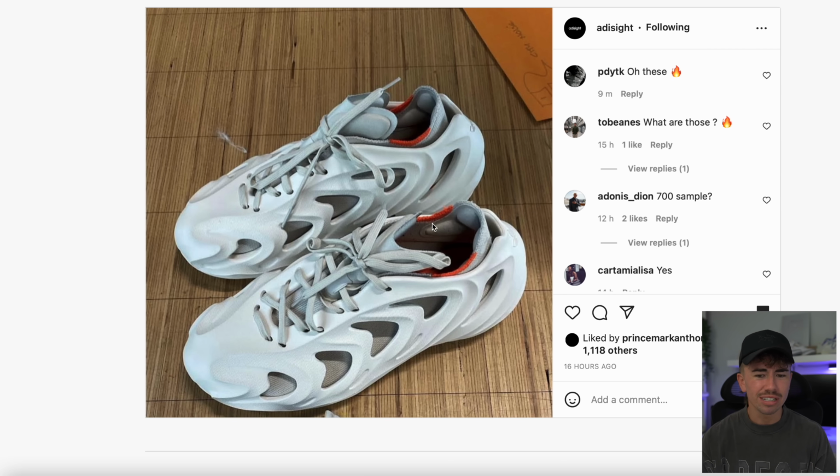I don't think the laces really are a good look on a pair of foam shoes, but it has an inner sock piece. It just overall looks super interesting. I reckon they'd be super comfortable. Obviously, heavy foam runner vibe. Right now, this is a sample, and we don't know if we'll ever see the release of these things, but I, for one, am crossing my fingers because I would love to see a retail release.